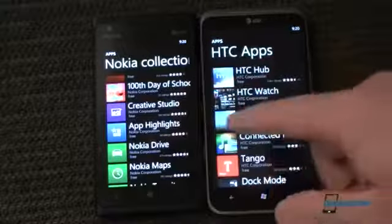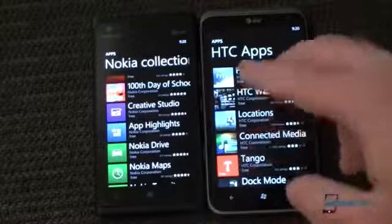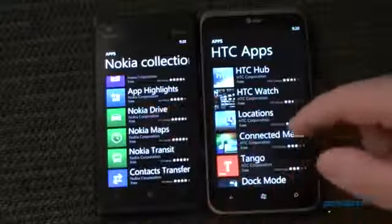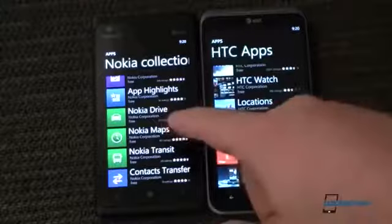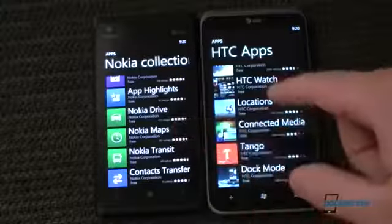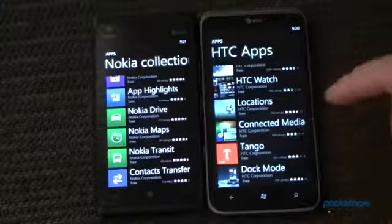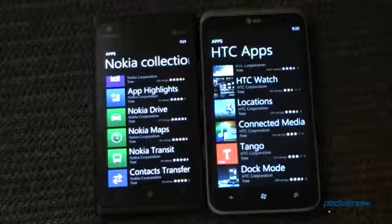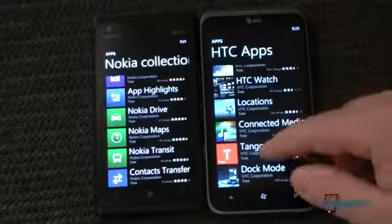We also have the app highlights, which is kind of comparable to the HTC Hub, except it doesn't have weather. It just kind of suggests some apps. Nokia Drive is kind of comparable to Locations on HTC. Nokia Drive includes free downloads for all sorts of map data around the world, however. Locations give you a 30-day trial of all those maps around the world. But after that, you're going to have to pay a fee to either use them forever or use them by the month, whichever one you choose.